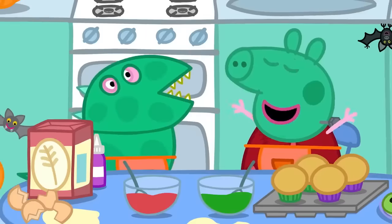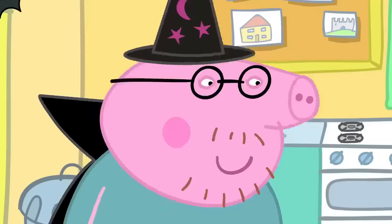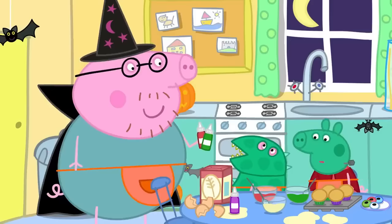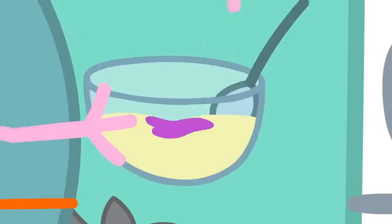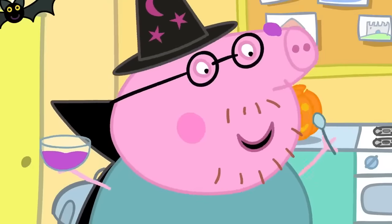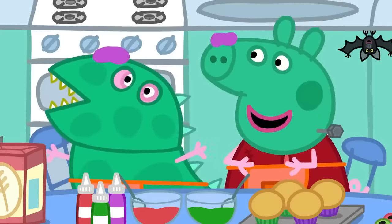The colours are changing. Magic! Halloween magic! It's not magic, I'm afraid. Just some fruit colouring. Oh, will it still taste good? Fruit colouring only changes the colour. Everything else is still delicious! Mmm. Delicious!